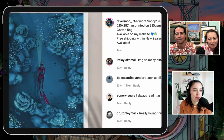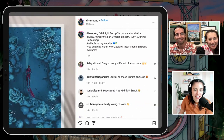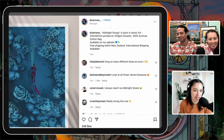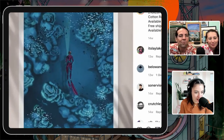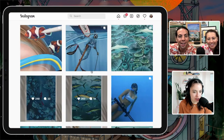And I like that there's little fish that she's highlighting with the flashlight. Amazing, amazing work here from Divermon Art. I love it. This was amazing. Anything else you guys want to comment on their work? They have so much amazing work to look at.